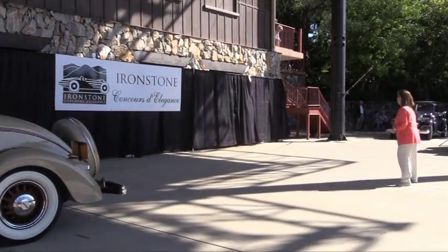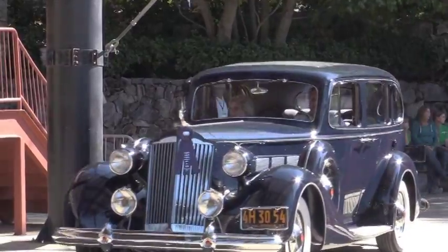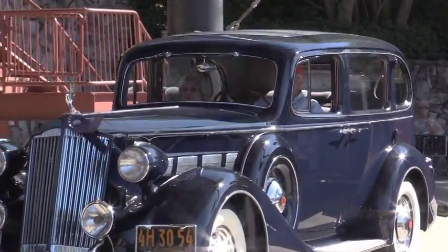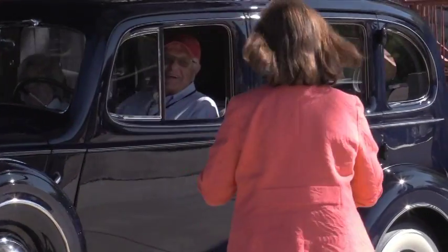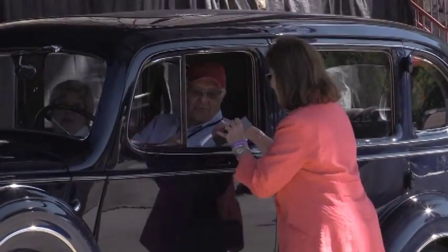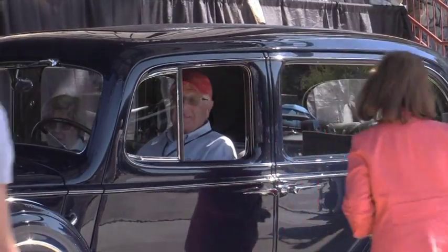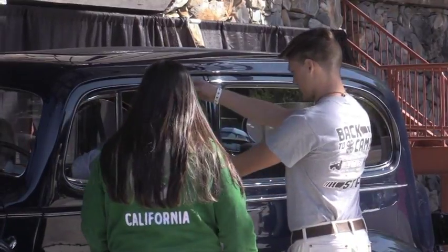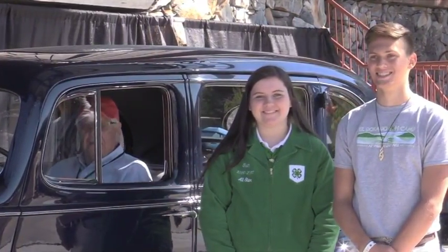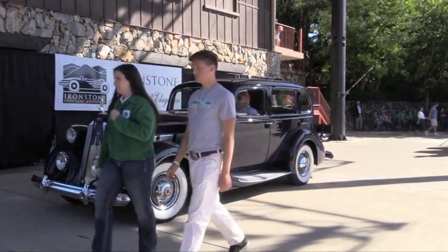From one of the other great luxury brands from the 1930s in the Packard class, best in class, a 1937 Packard Model 1500 Super 8 sedan, brought to us by George and Eddie Beck from Concord, California. 1937 saw the Depression lightening a bit, and it was Packard's highest production year in the 1930s for their big Super 8 cars.